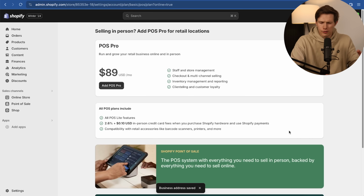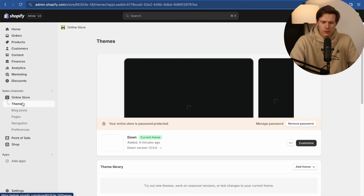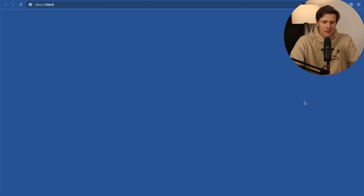Now, don't be intimidated. There's a lot of stuff going on right here. They want you to get point of sale, like selling in person. None of that's relevant to us. What we want on the left side is if you go down to online store, we have several different sales channels. Online store is where we're going to be doing most of our selling here. We're going to click on online store. You can see themes is the first one it puts you into. And then if we scroll down, you can click on add theme. So if we click on add theme, click on visit theme store.